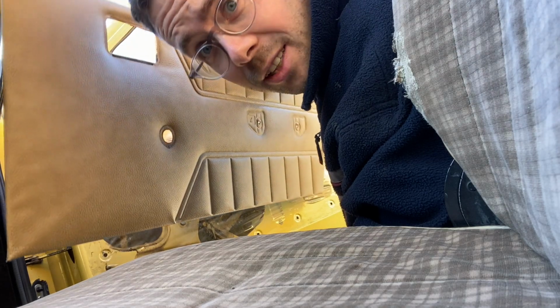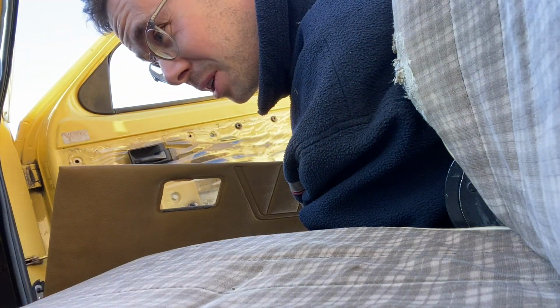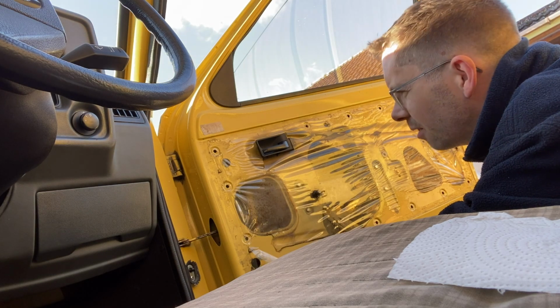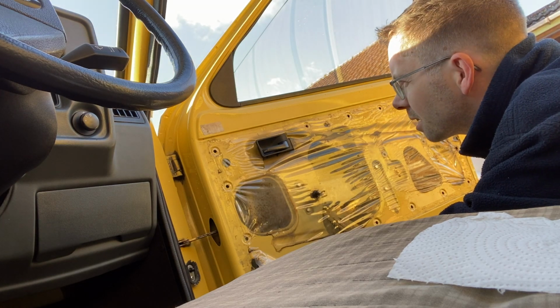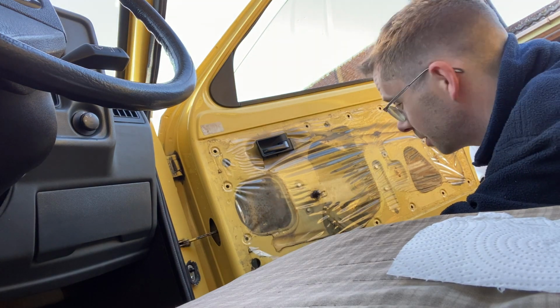That was an ordeal. Most door cards I've taken off would be way easier than that. I suppose I could say that means it's good quality or hasn't been off in a long time. I don't think this has been off before. I really don't, which is incredible considering this car is 42 years old, 41 years old.